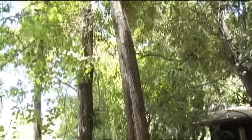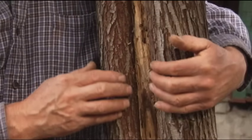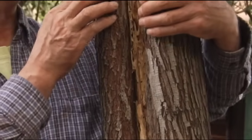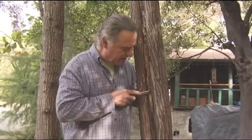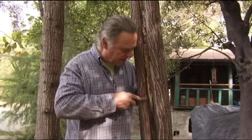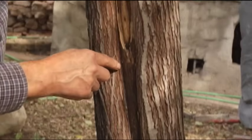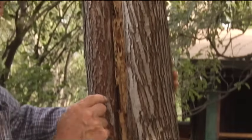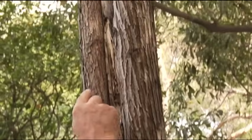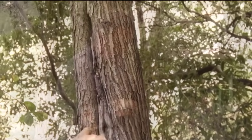Here we have a black acacia, 6 or 7 inches in diameter, but we see this large defect running up and down the main stem here. We're seeing how soft and pithy this wood is. Our wound is perhaps 6 feet long or more, running from about 3 feet from the ground to about 9 feet up. And the tree is actively closing this site.